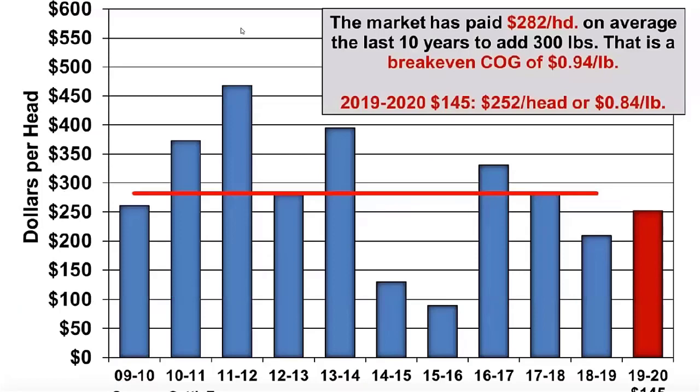So over the last 10 years, there has been an advantage to marketing calves, even spring-born calves, in the spring, where the market has paid on average $282 a head to add those additional pounds to capitalize on spring prices. You can see there, 2019, 2020, somewhere around $145 a hundredweight, that's $252 a head or 84 cents a pound. But we need to consider a break-even cost of gain. As corn price goes up, this might change slightly. And once again, as corn price goes up, there's an incentive for the feedlots to buy heavier cattle as opposed to trying to put those extra pounds on in the feedlot.